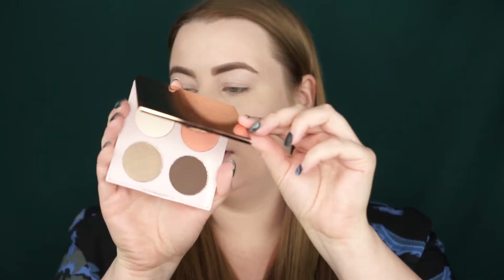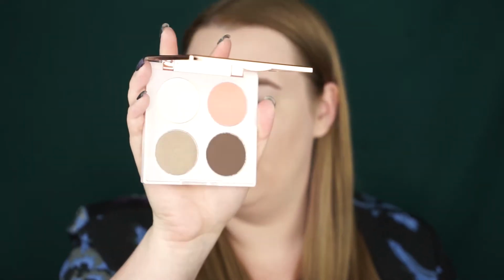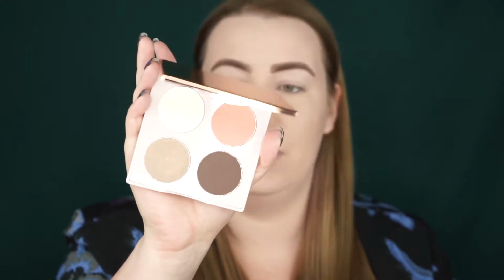So for eyeshadow today, I'm going to be using this new Quo eyeshadow palette in Precious. It's got 4 eyeshadows in there. It almost looks like it could be like a contour and blush compact, but it says eyeshadow on here. So we've got a matte white, a matte pink, a matte dark brown, and then a shimmery bronzy shade. So I'm going to quickly swatch these. Ooh, they feel really nice.